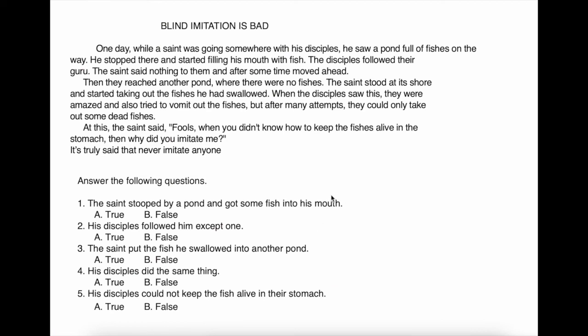Now we have a reading passage. The title is Blind Imitation is Bad. Blind imitation, hani körü körüne taklit deriz ya. Bu. But if you want, you can pause the video and then try to find out the words. And if you don't know the meanings of the words, look them up in a dictionary. Again, I try to explain.